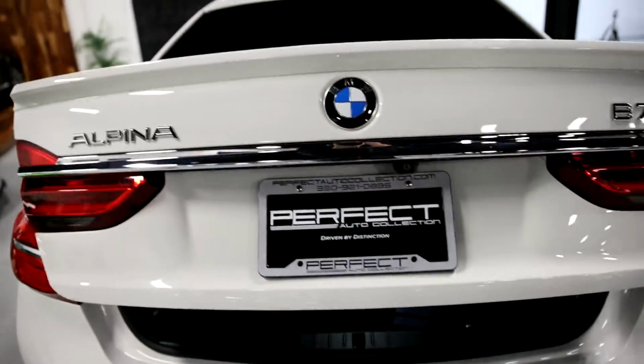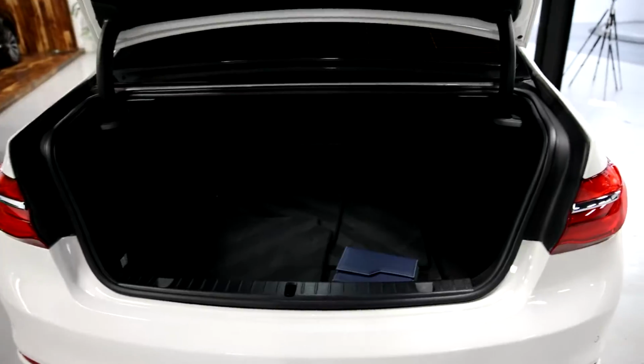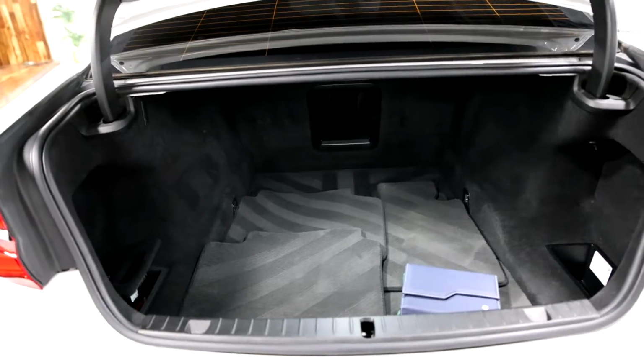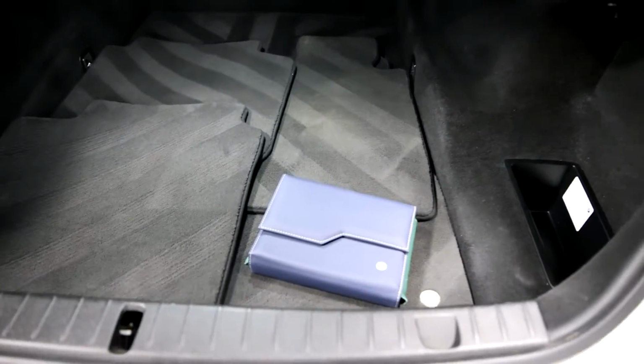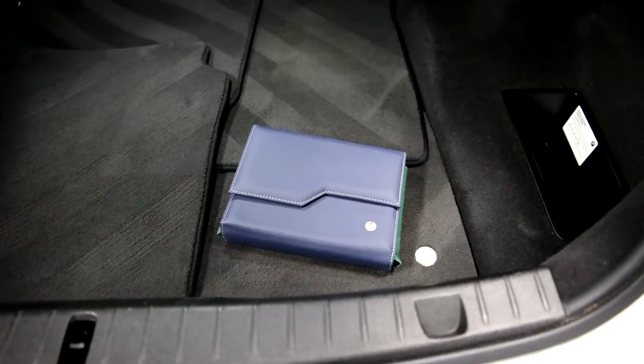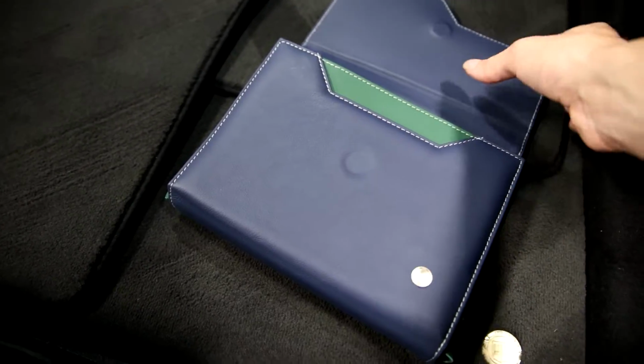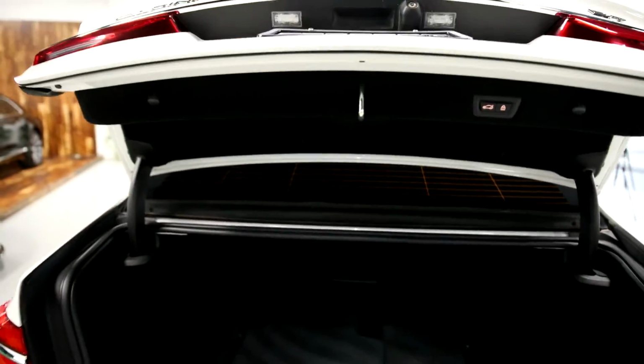Next, we'll look at the trunk. It is power open and power close, with a pretty big trunk in there. You can fit a lot of stuff in there. Other little fun things is the manual here. It comes in the Alpina company colors, blue and green. You also get the nice Alpina crest on all of the carpeted mats. And with a push of a button, close it right back up.